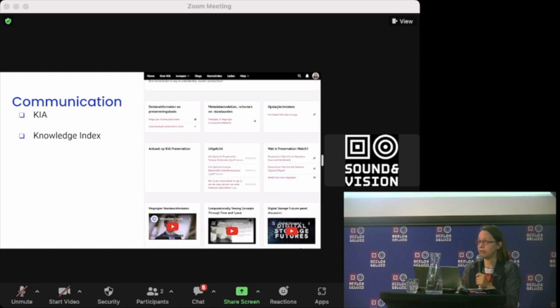So where do we store and show the results? There is a platform in the Netherlands. It's called KIA, Kennis en Informatie Archieven, which is translated Knowledge and Information for Archives. So most archivists know it and use it. It has different groups where you can post blogs, agenda items, even job entries. And one of them is about preservation. Archivists are able to write blogs on that group.